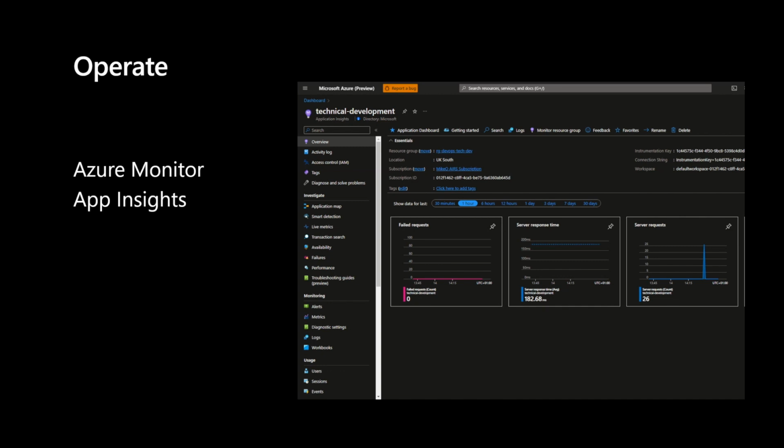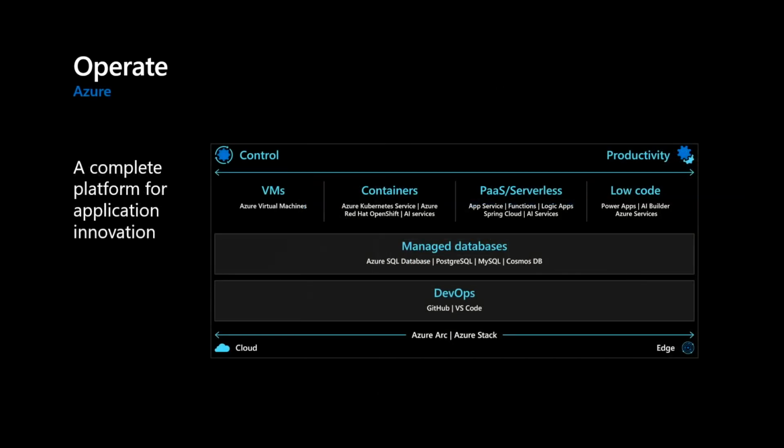And of course, not to forget that we have a comprehensive cloud platform that allows you essentially to build anything you want. We have a huge range of different options when it comes to compute or storage or databases or whatever you choose to build. There will be a solution there in the platform for you.